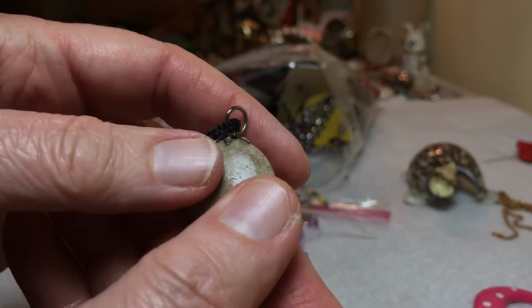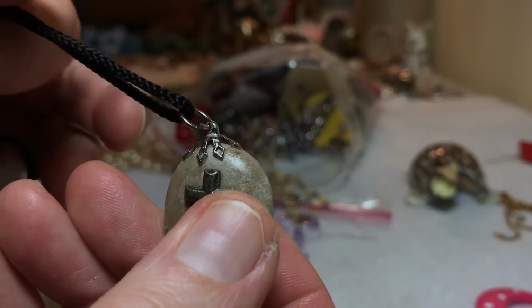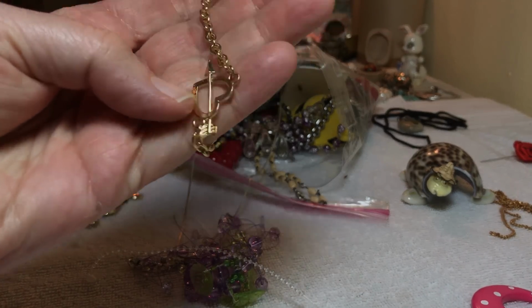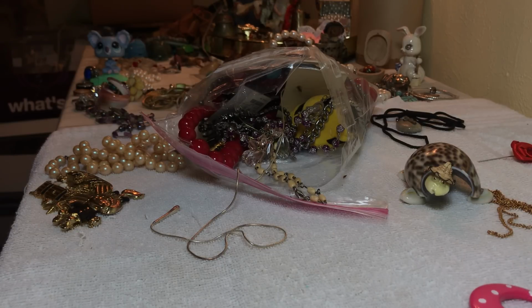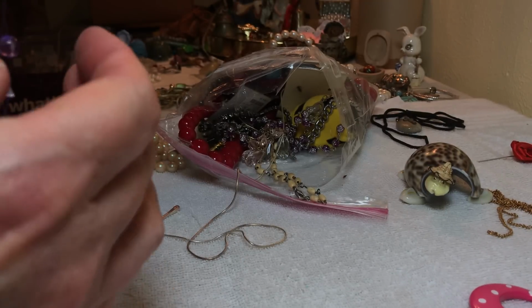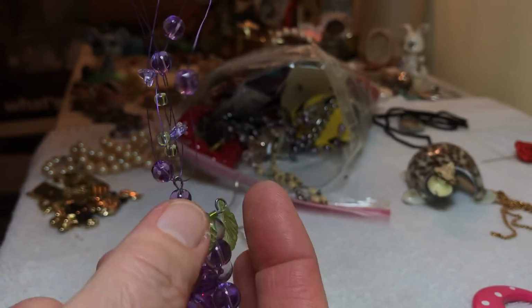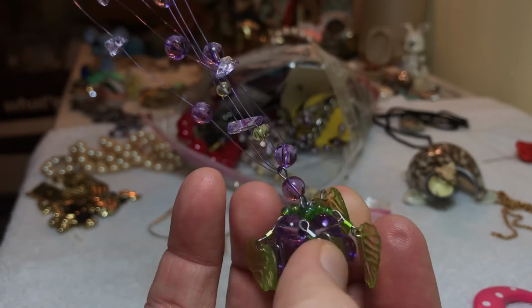This is pretty. That's nice. Not sure what kind of stone that is. That's cute. That'll go with the hearts. These are little chips of amethyst, is what it looks like to me. And great cluster of glass. I think the green might be plastic. I think it needs to be straightened out, but it's just a little bit.